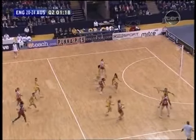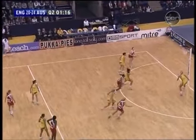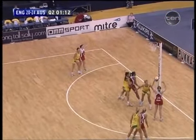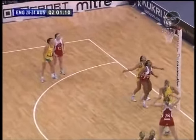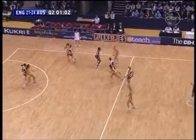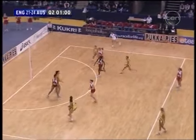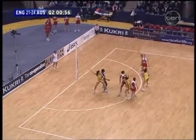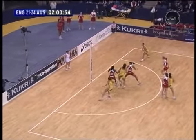So 24-20 to Australia, with 75 seconds of the half remaining. Harton needs this goal. She gets it. And again, it's the screen that allows that ball to go into Joe Harton. Now, important passage of play this. If Australia can score here. Barnage offside. Centre. Barnage contact. Wing defence.